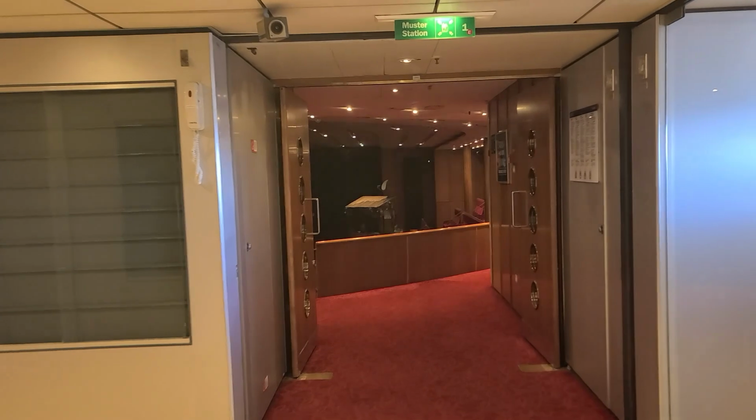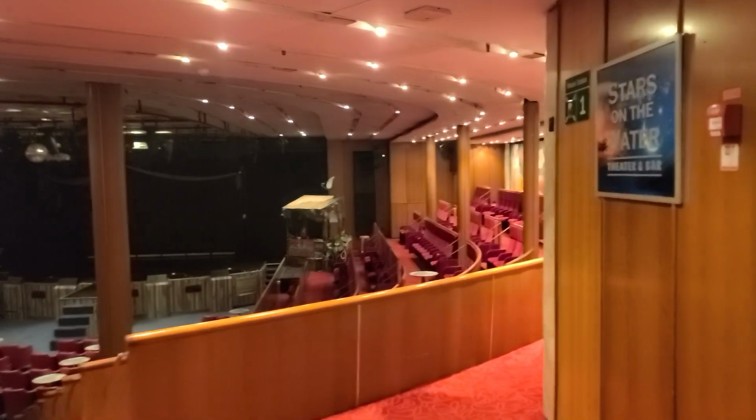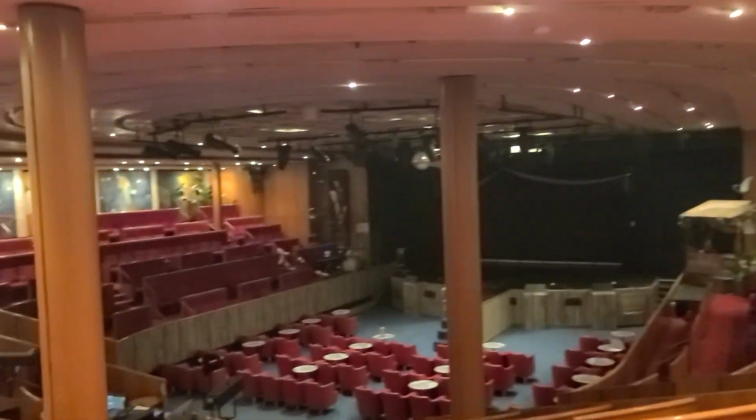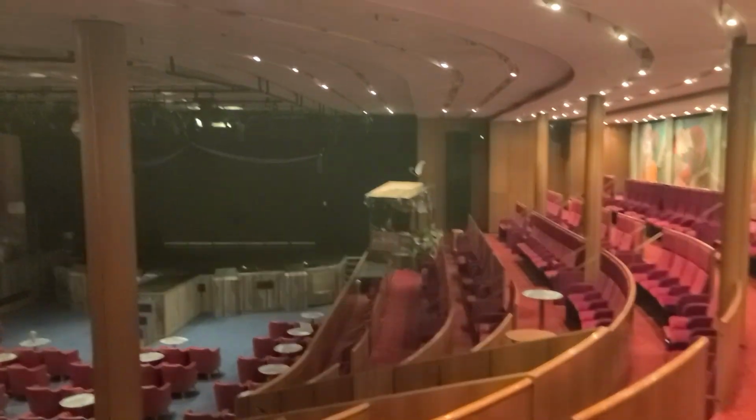All right, making our way downwards, we are on deck 9 now. Heading towards the front of the ship, we have Stars on the Water Theater. This is the upper level. Down there, you'll see the VIP section for all the shows. This is where you go to watch a show at night or during the day.